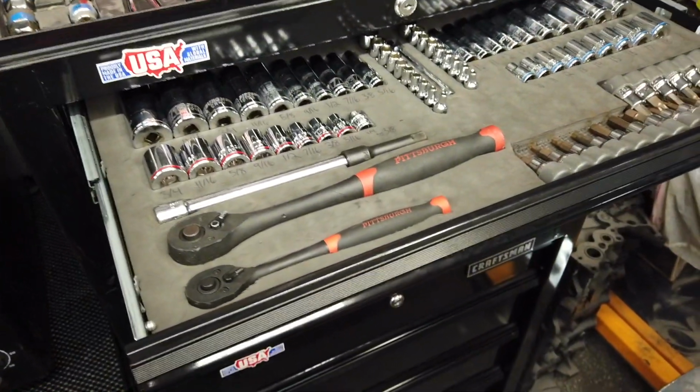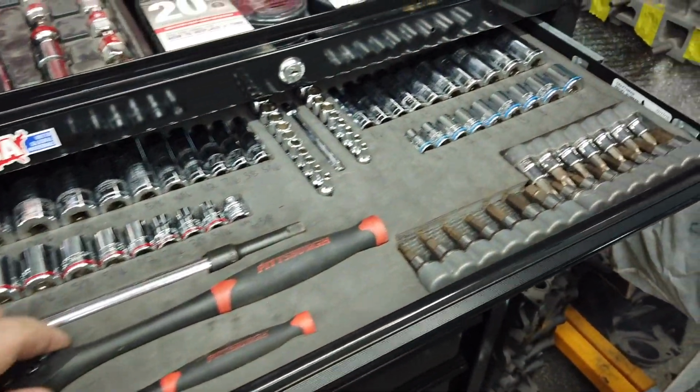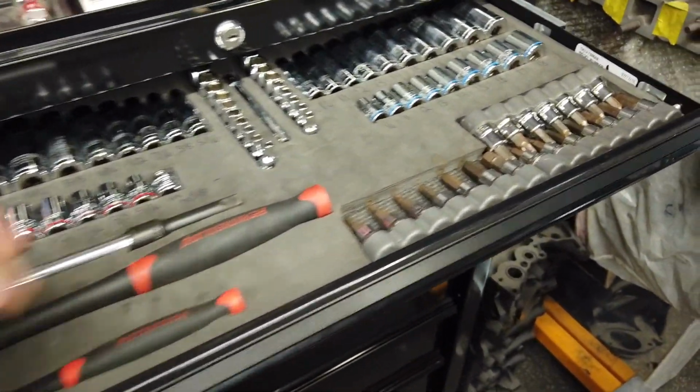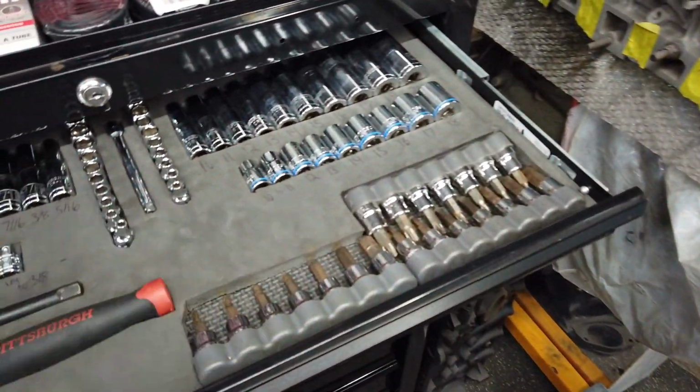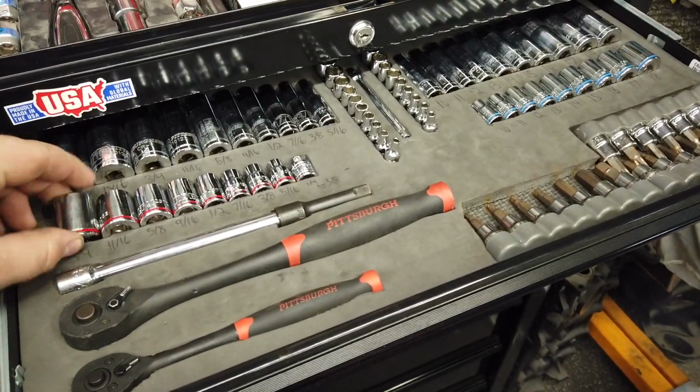This pretty much just has really cheap Cobalt, Pittsburgh, Craftsman, just random stuff. I took some foam mats, pretty similar to these ones on the floor, except these ones are foam instead of rubber. And I just cut stuff out so that way it stays in the car.